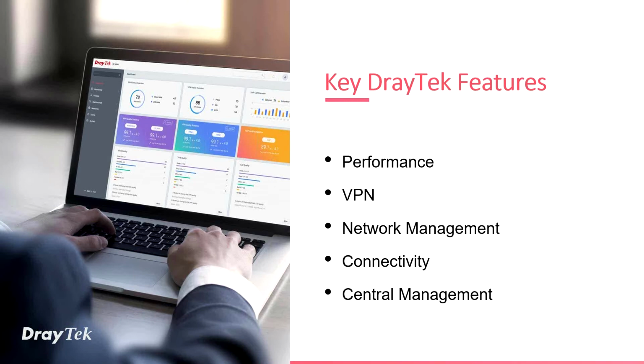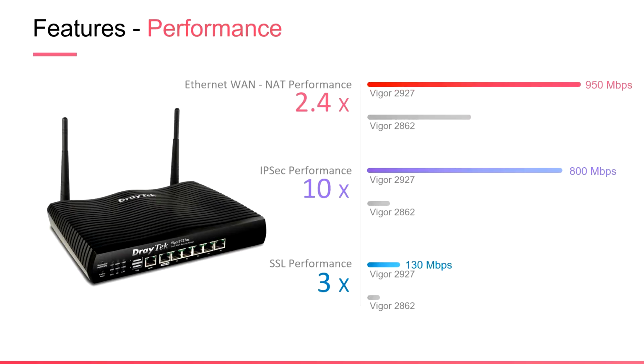So there's a number of key DrayTek features that I'd like to cover here, with a focus on performance, VPN connectivity, and network management, as each of these categories can be leveraged to great effect with faster fibre broadband. So I'll begin by looking at the performance.